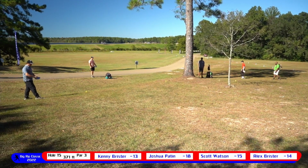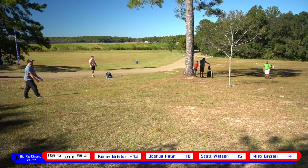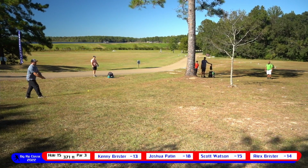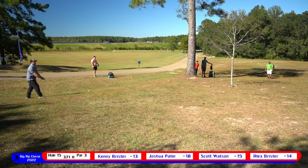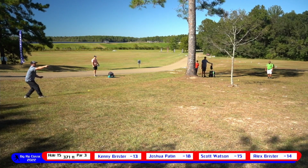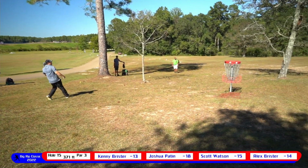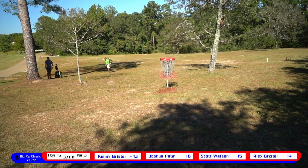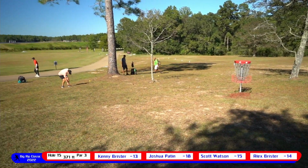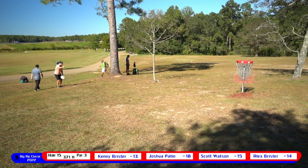Kenny looking just to be outside the circle again. We might see another one of these patented step putt or jump putts that he's been cashing in all round. Yep, doing like you said, riding the road just outside of the circle. I'm sure that's exactly where he wants it. Yeah, that's probably exactly how he drew it up. Oh, just a little high though on the putt. Yeah, if he wanted to run that in, I bet he was expecting a little bit of a drop from that tailwind. Not getting it.